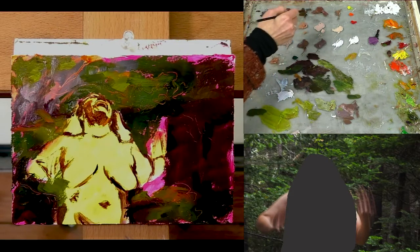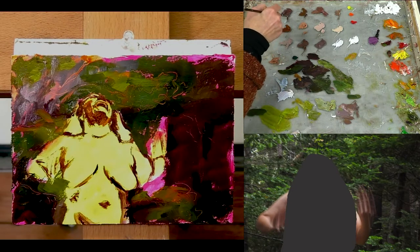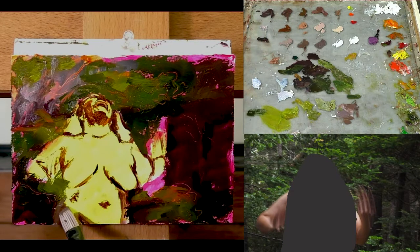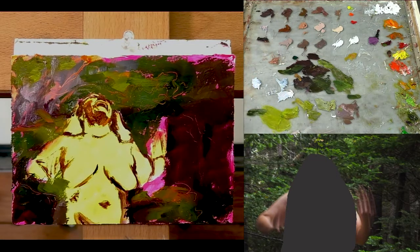So now I'm going to start on the figure. Now when mixing the skin colors for the figure, like I mentioned, most of the skin colors are Purple Lake, Cadmium Orange, and Cadmium Green Pale, or similar, with a couple other colors here and there, but those are the base ones.